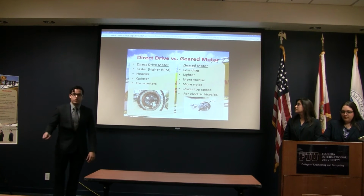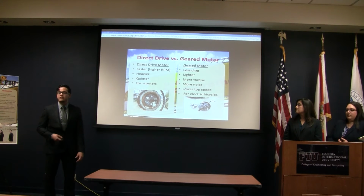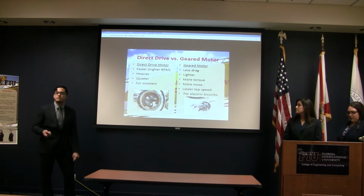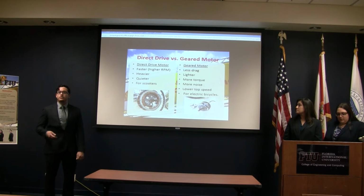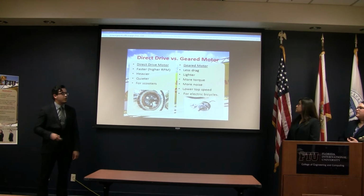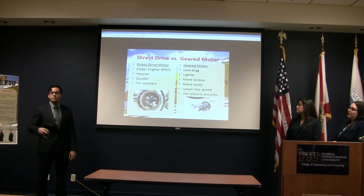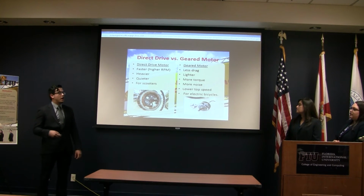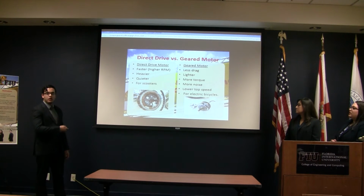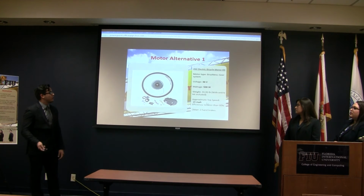Now, before selecting the motor, we did some research on the different types of motors, such as direct drive motors or gear motors. The direct drive motors are faster and heavier. However, on the other hand, the gear motors have less drag, are lighter, have more torque, and on the downside, they do have lower top speeds and higher noise. I did this by comparing, let's say, motors of scooters and electric bicycles.